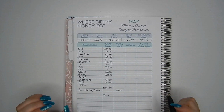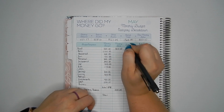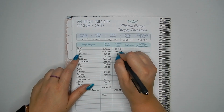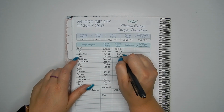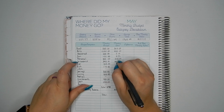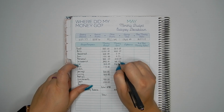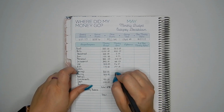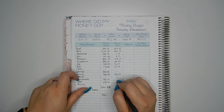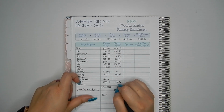Okay, so all right, food, we had budgeted $500, we spent $503. For bills, I spent $1035.28. Household, I spent $0. Fund money, $4.22. Personal was $373.08. Insurance was $423. Car was $316.80. Kids was $190. No cash, no savings. Giving was $546.49. No medical expenses, no investments. Debt was $1321.96, and business expenses were $17.